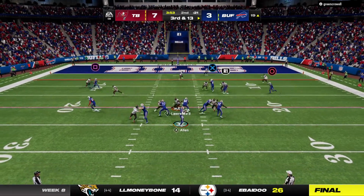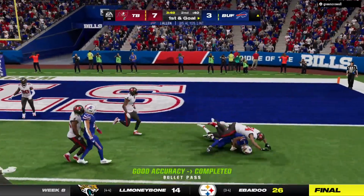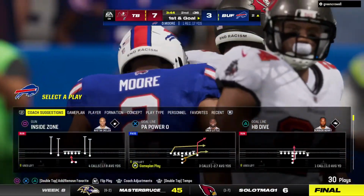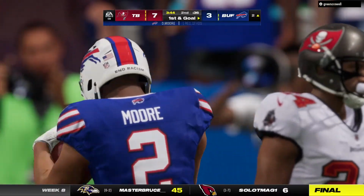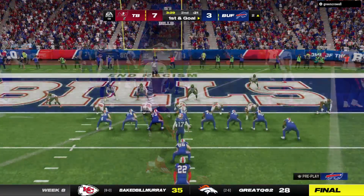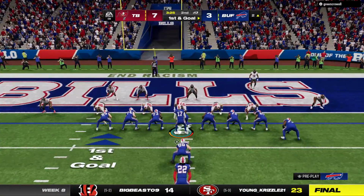Now on 3rd and long, they'll look to throw. Able to find the open man. That's complete. And the Bills are going to have 1st and goal as they try to finish off this drive with 6 points. A field goal helps, but a touchdown gets you the lead. That had to be the message transmitted in the huddle. And they delivered there as that throw is going to keep the drive alive.